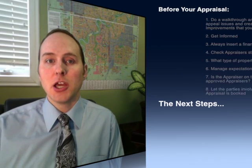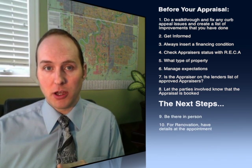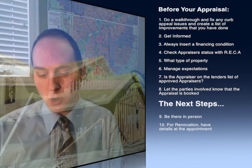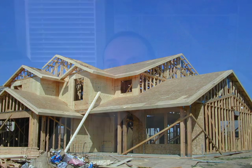Okay, point number 10, if you're doing a renovation, it's very important that you have details for the appraiser at the appointment. If you know what type of renos are happening exactly, quotes, estimates, that sort of thing, because some lenders will allow the appraiser to value it as complete, and you need to be able to give that appraiser as much detailed information as possible. So the more information you give, the better quality of an appraisal you will get back in return.